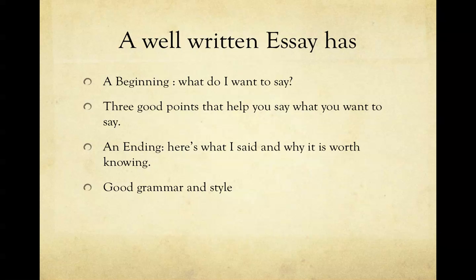A good essay has 3 main points, maybe 4 depending upon the topic, or even 2 if that's what your essay calls for. It has 3 good points that help you to say what you want to say. This is your classic 5-paragraph essay. Introduction, 3 paragraphs, each with its own example to help you support your introduction, your thesis, and then an ending. Here's what I said and why it's worth knowing. So, a beginning, what do I want to say? A middle, 3 good points that help you say what you want to say. An ending. Here's what I said, and here's why it's worth knowing.